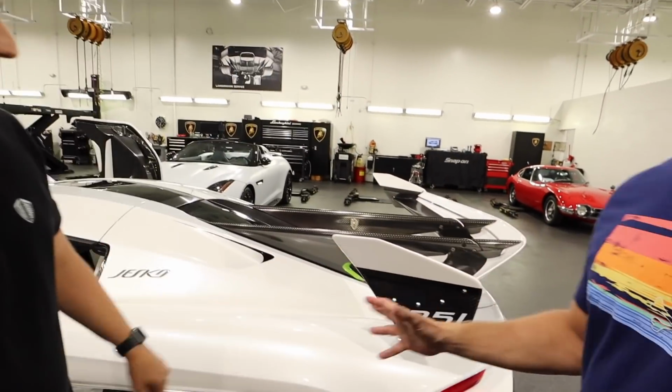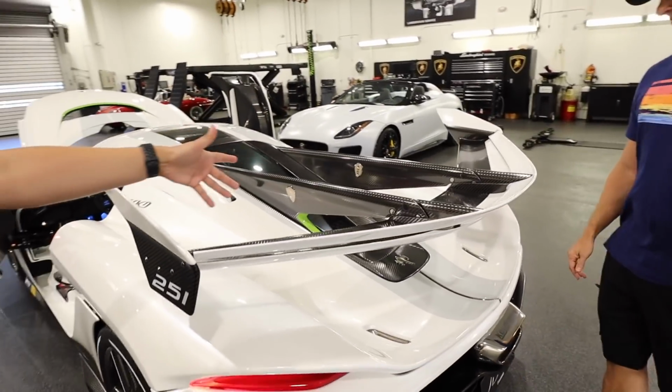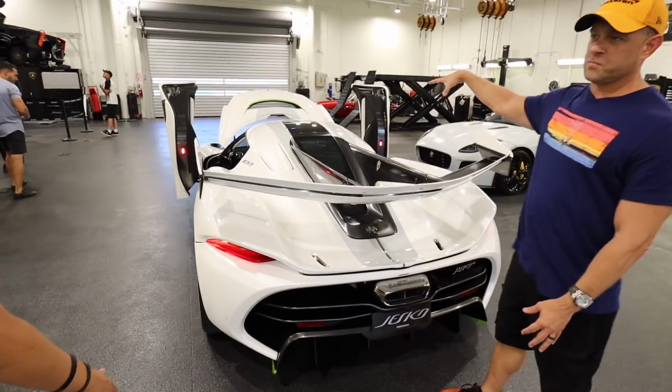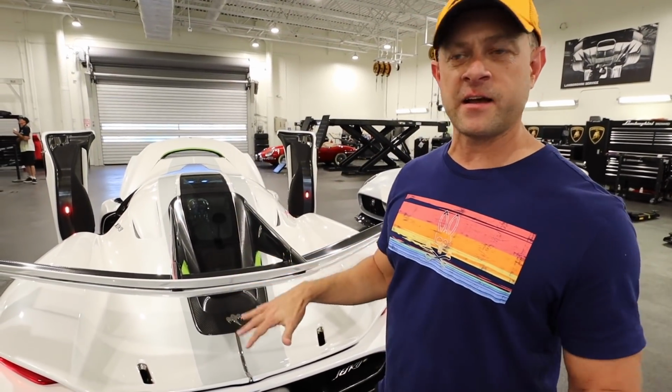Look at this wing. It's like a boomerang design. It's a functional wing. It's not fixed. And they mount it more towards the center of the car, probably to get the downforce more in the middle instead of just on the tail end.